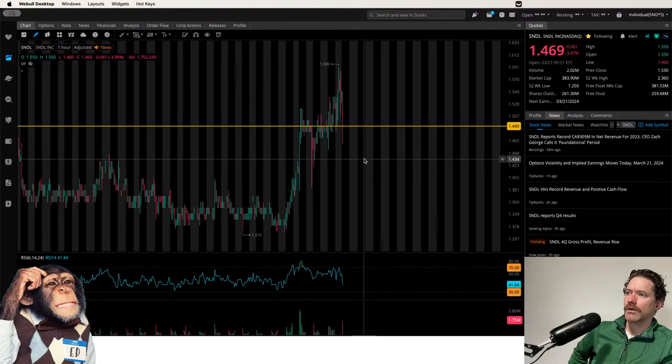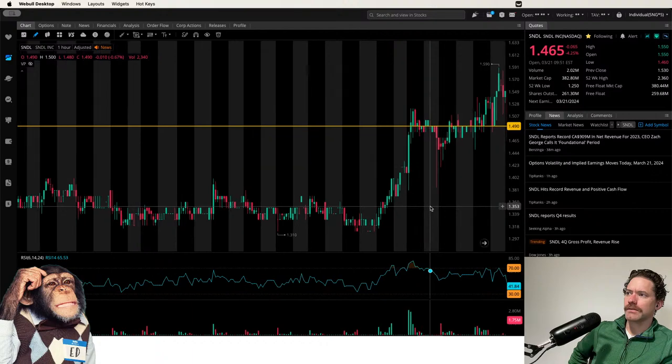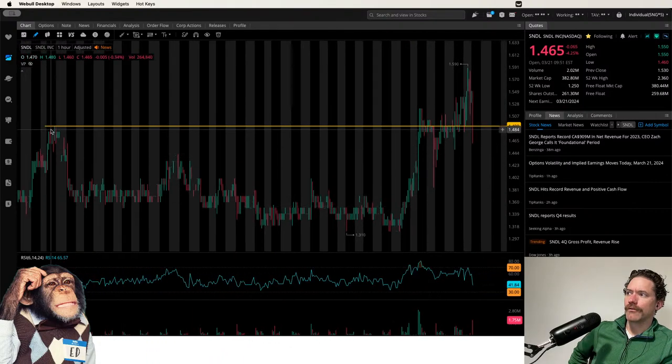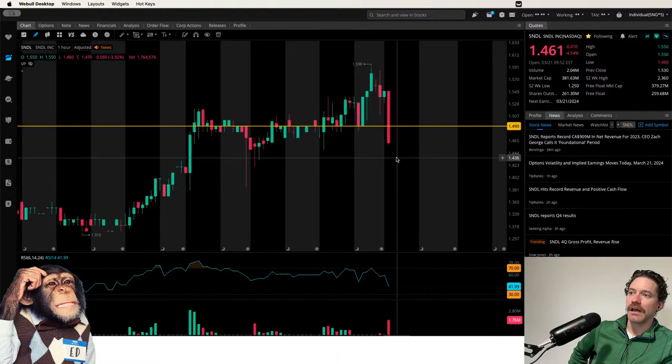So this actually doesn't look too bad, because you have this line here, 149. You got a test of basically 152. So this is on the 18th. Got rejected then, pulled back. So you could think of this as perhaps a cup. This is the handle. And then it's broken out, but now it's pulling back to retest that line.